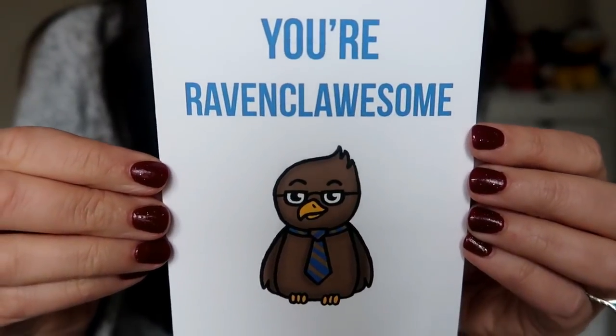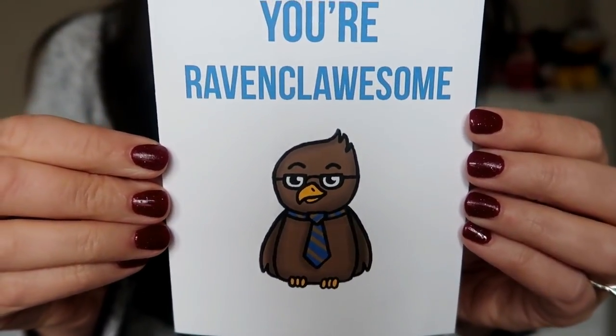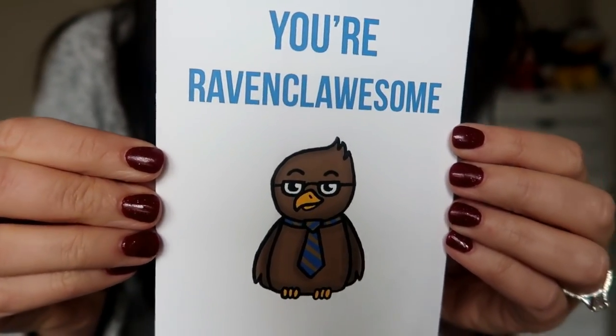There's also a second card in her package that says, "Probably should not read out loud." So I'm gonna open it up. I want to show you the front of the card, and then I'll read it to myself privately per her request. But this card is amazing. It says, "You're Ravenclawsome." Get it? Like Ravenclaw and also awesome. That's hilarious. And now I think this is the pin. Very excited about the pin.